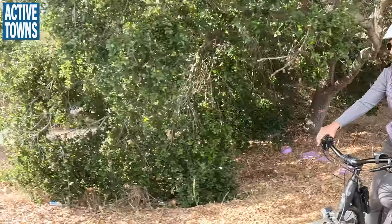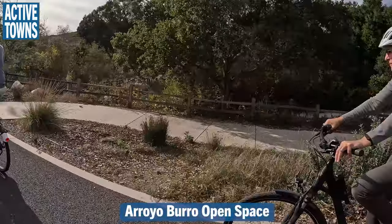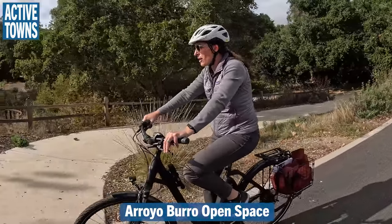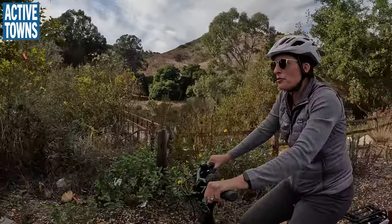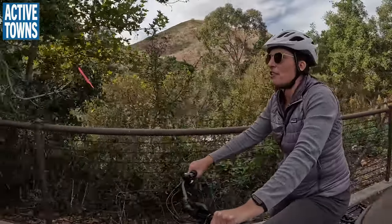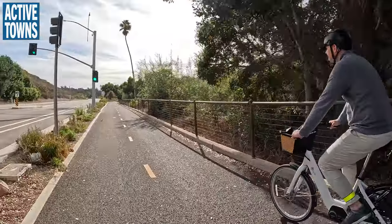Here's our connection to the open space area. Ah, fabulous, which is quite lovely. A nice little walking path. In that area, it's a little bit too thick of sand to bike on. Got it. You'd need a mountain bike. Right.